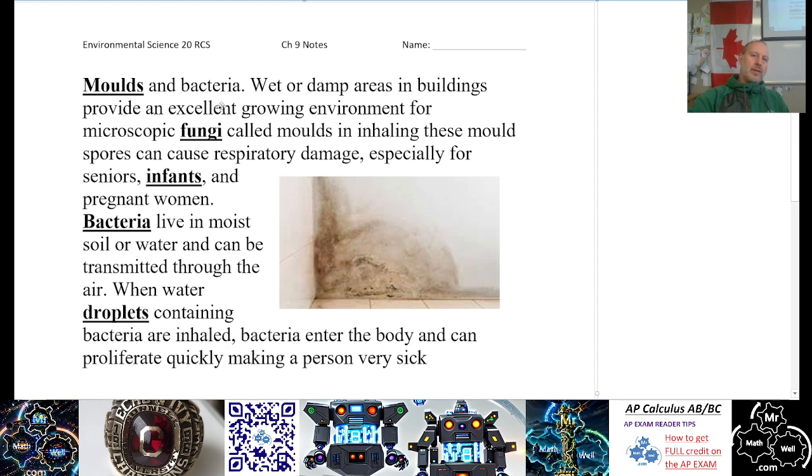Okay, so molds and bacteria. Wet or damp areas in buildings provide an excellent growing environment for microscopic fungi called molds. Inhaling these mold spores can cause you respiratory damage, especially for seniors, infants, and pregnant women. Bacteria live in moist soil or water and can be transmitted through the air. When water droplets containing bacteria are inhaled, bacteria enter the body and can proliferate quickly, making a person very sick.